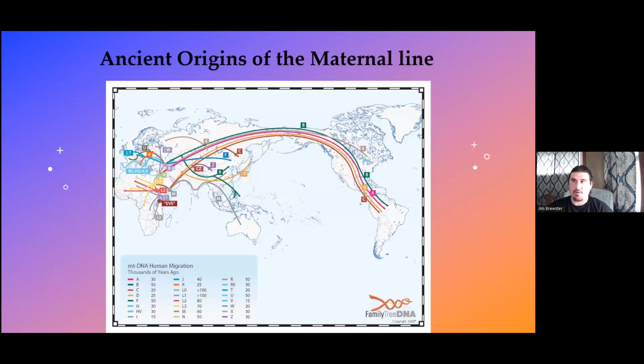Lastly, you get a haplogroup, which is the same as the Y-DNA, again, but with the mother's line tracing you back to Africa hundreds of thousands of years ago to mitochondrial Eve. Again, not necessarily the biblical Eve, but the mitochondria that we all share.